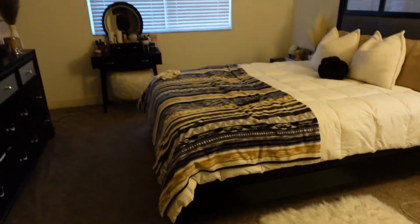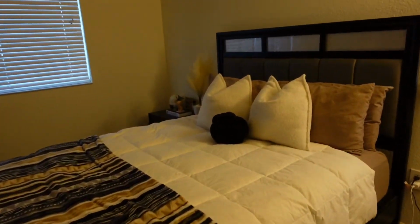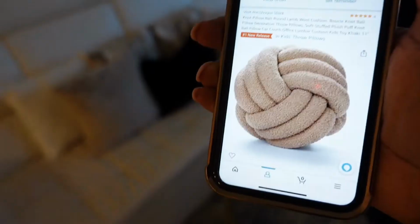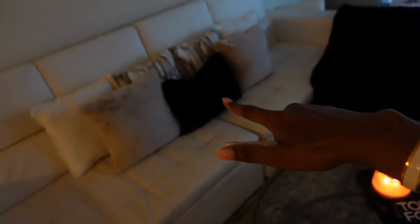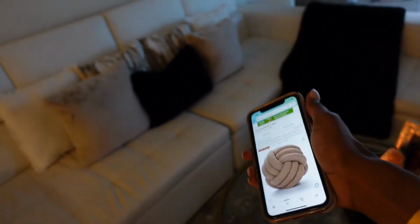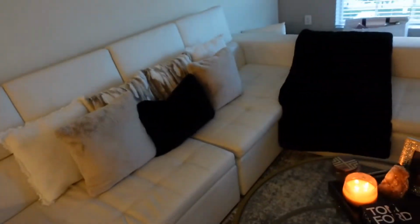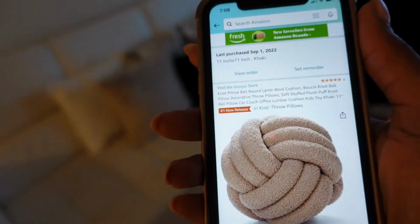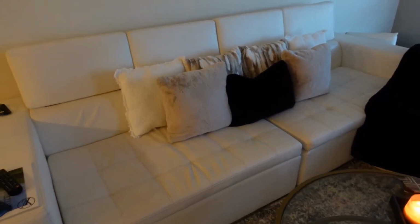My room is so cute. I'm gonna change all that stuff I was telling y'all about. I'll probably do it tomorrow. But I think the knot looks way better here. Since I moved that knot in the room, I got a bigger one for here. I feel like this would just look better in front of the black pillow rather than having black on black. So I put the black in my room and then I will have this. It should be here Saturday. So Saturday I will show y'all, or I will insert a clip right here. I don't know, we'll see.